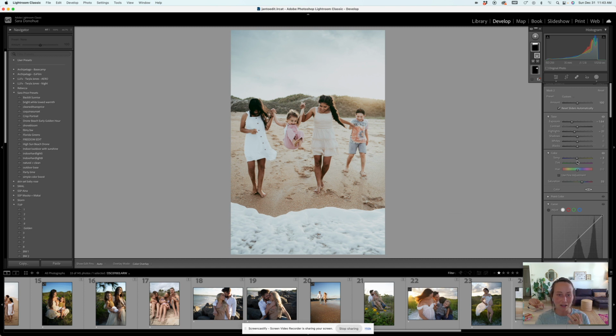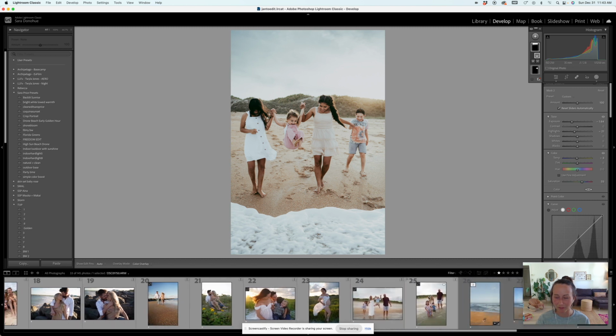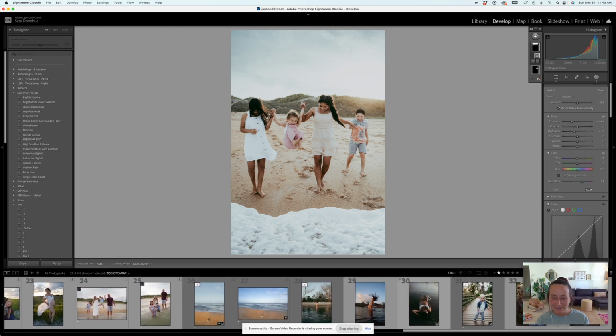I hope that it can just help you to really pare down that time that you're spending in front of the computer so that you can get time back doing the things that you really want. They're probably the reason that you started photography in the first place.